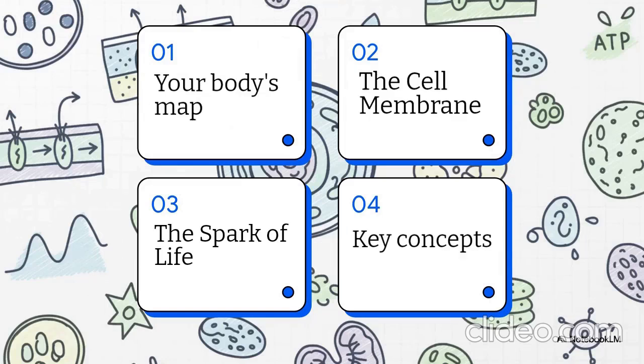So, here's our game plan. First, we're going to map out that internal ocean. Then we'll zoom way into the cellular frontier, the gatekeeper that controls, well, pretty much everything. From there, we'll get to the really cool part, the spark of life itself, those electrical signals that make our cells work. And finally, we'll wrap it all up with a lightning round of the key concepts you absolutely have to know to crush that exam.